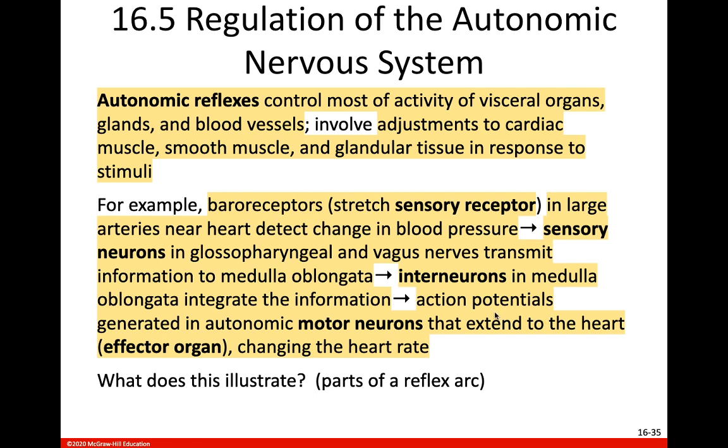Okay, so looking at autonomic reflexes, these are going to be different than our spinal cord reflexes. We're not going to be looking at stimulating skeletal muscle here. We're going to be looking at stimulating and controlling the activity of our smooth muscle, our cardiac muscle, and our glands. So again, it's going to be controlling the activity of visceral organs, glands, smooth muscle and blood vessels, cardiac muscle, things like that.